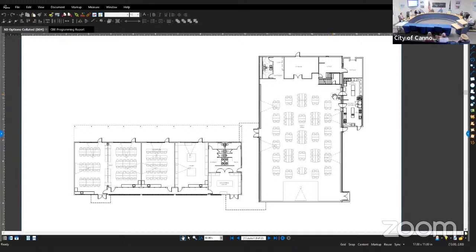So are you looking for us and the public to submit comments on the package we're going to have access to? We look at these drawings, are you looking for feedback from the council, from the public? Yeah, any and all.